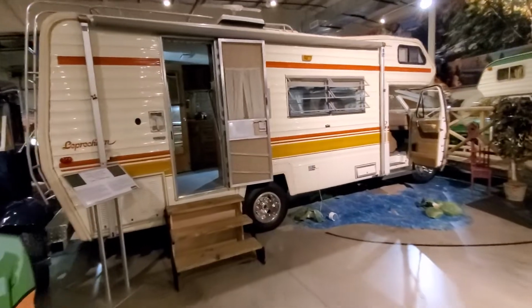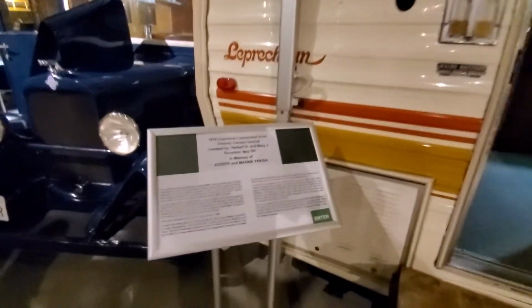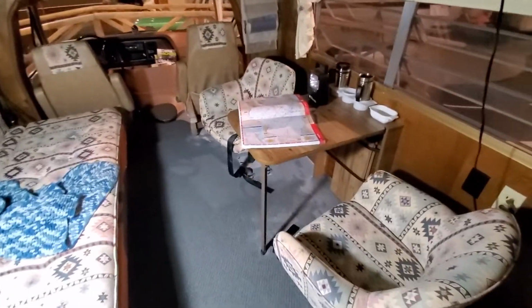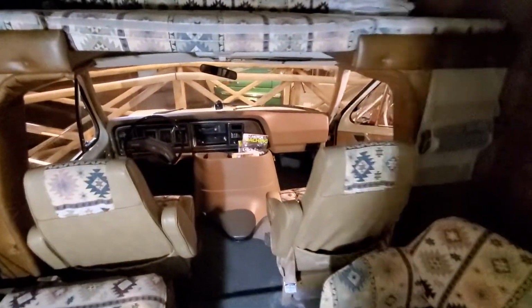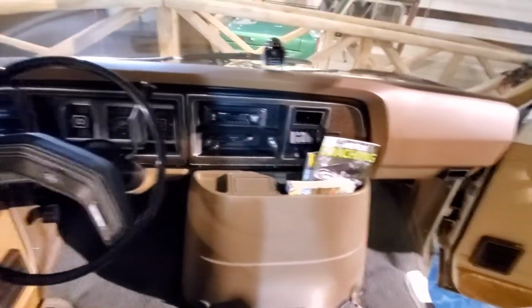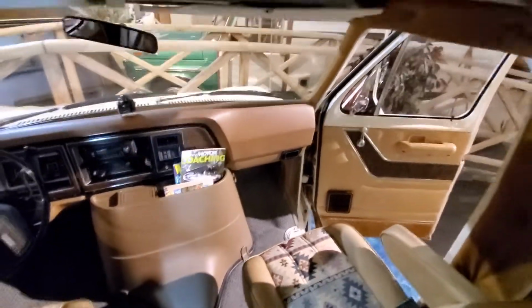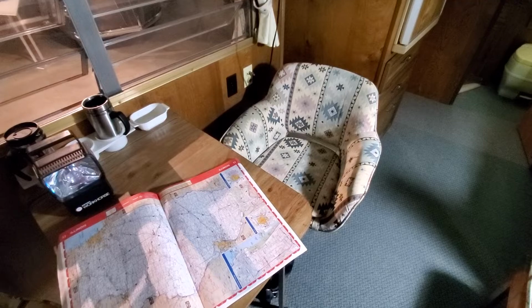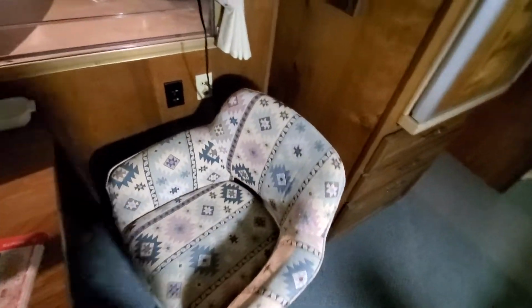Let's go in this Class C here. 1978 Coachman Leprechaun Ford Chateau Camper Special. Windows all the way around on this overhead bunk. Two swivel chairs, that looks pretty comfortable there.